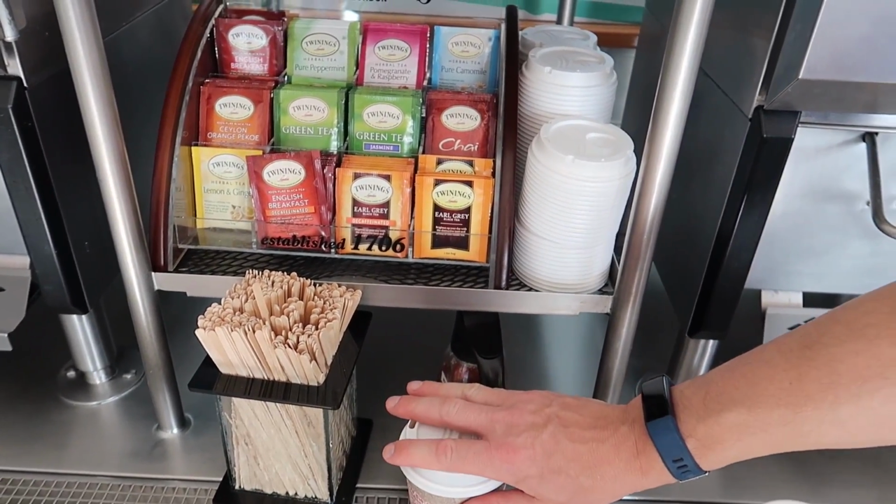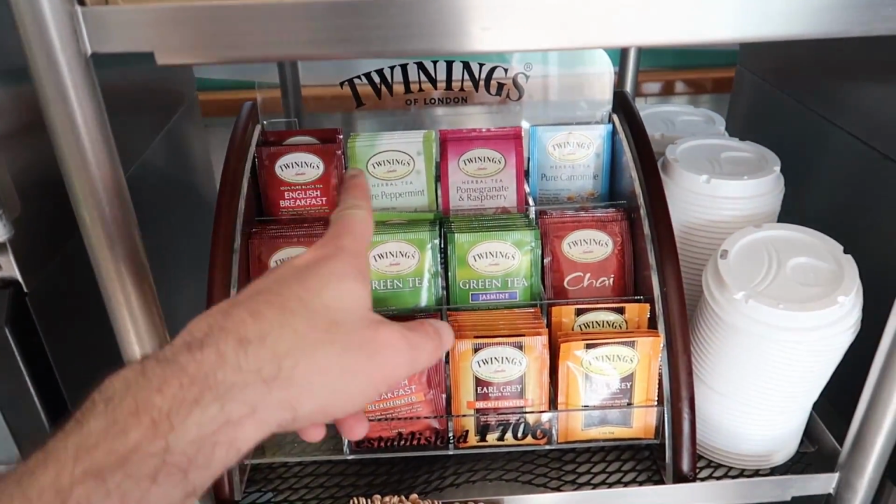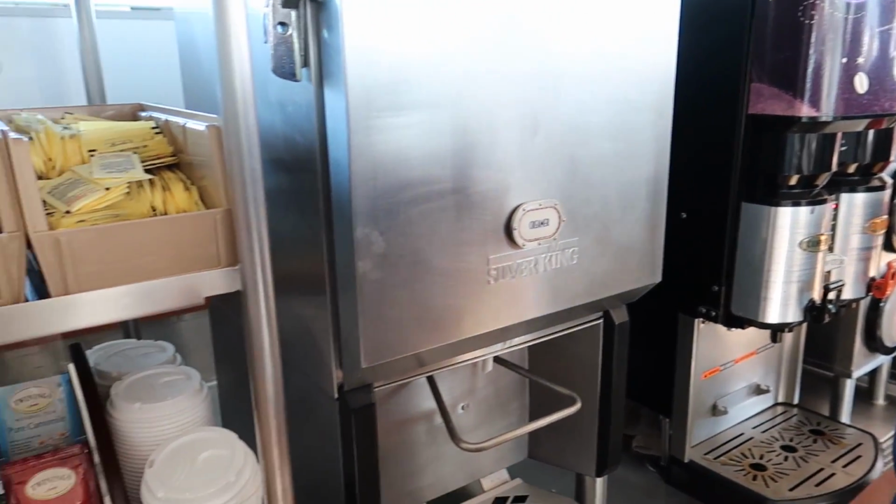I want a coffee now. Right, so we're just getting a nice Joffrey's coffee from the coffee machine. You can get green teas, all sorts of different teas. Oh, we're in the kids zone. It's very noisy. Let's get back to the adults only. Come on then.